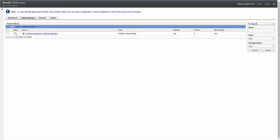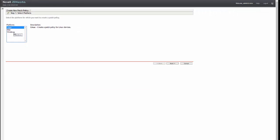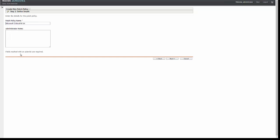In this example, what I'm going to do is go over creating a simple patch policy. You can create policies for the following platforms. You can create it for Linux, Mac, or Windows. In this case, I'm going to select my Windows platform. I'm going to name the policy Microsoft Critical 64-bit, or whichever you choose to use.